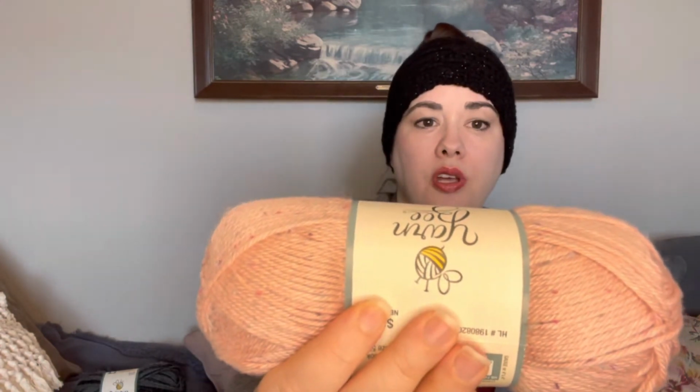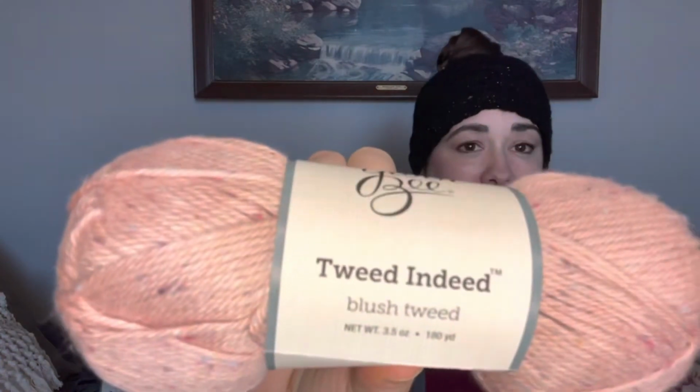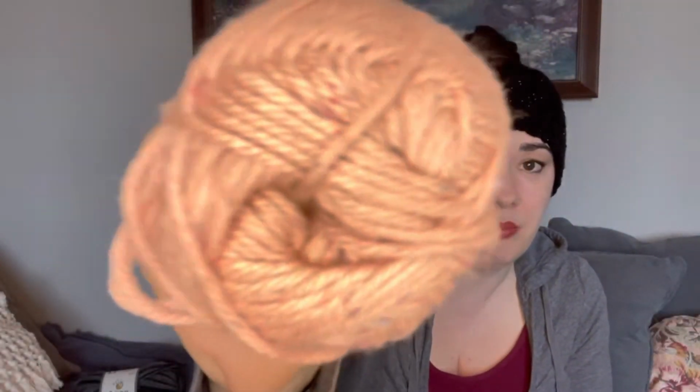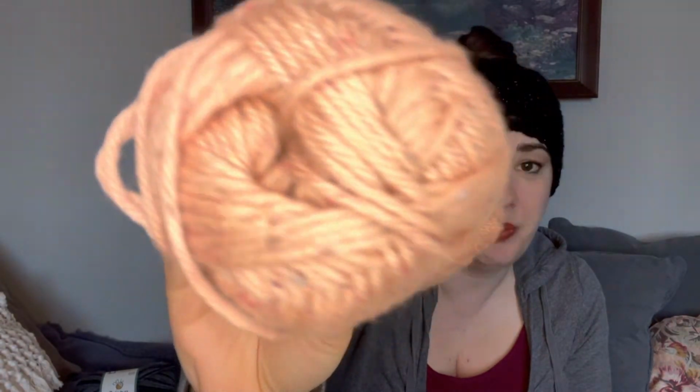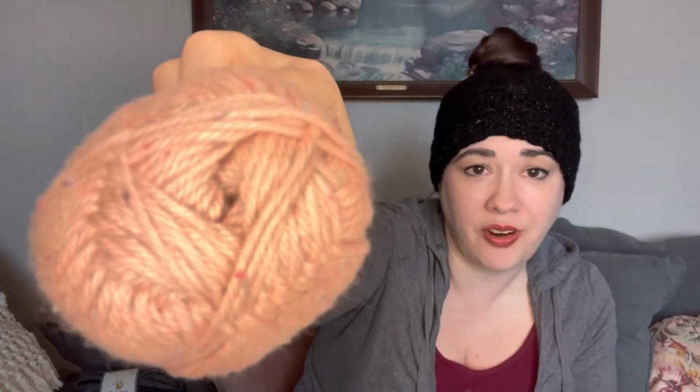Then I got Tweed Indeed. This is $5.99. This particular color is called Blush Tweed, and it is 180 yards for that. And to be honest, I got this because it seemed really, really fun to me. It's that light pinkish color, and it's the tweed. It just reminded me of frosting with sprinkles. So I think this will make a fun hat for myself.